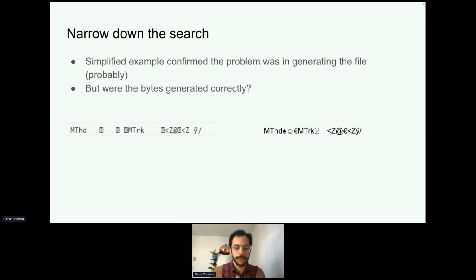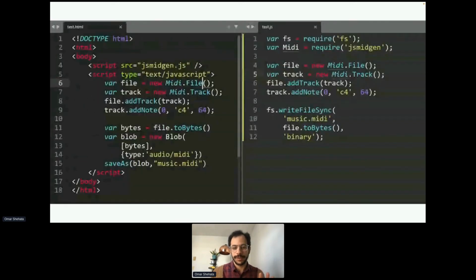So what I was trying to do here was narrow down where the problem is. But one thing I still hadn't verified is it could still be the JS Midgen is generating the wrong bytes, right? It's not necessarily that the output part is the problem. Here's what I tried to do.